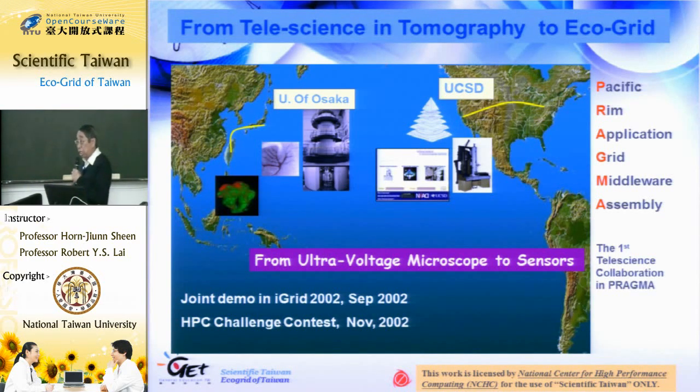Actually, when I was the chairman of NARL, they hosted the annual meeting of PRAGMA in Taiwan, in Hsinchu. It attracted more than 20 scientists from 20 countries to participate. It started in 2002, and if I remember correctly, I think it's still continuing. It's called the Pacific Rim Application Grid Middleware Assembly.